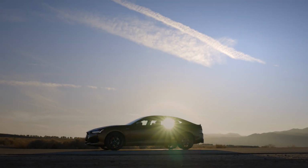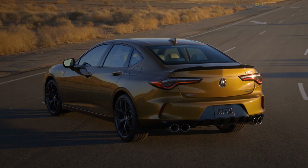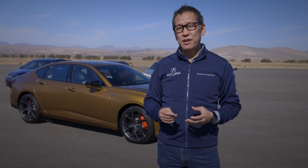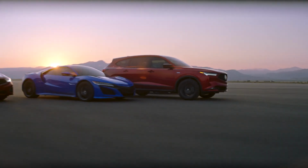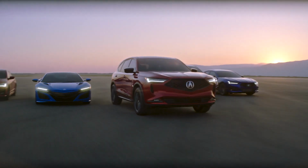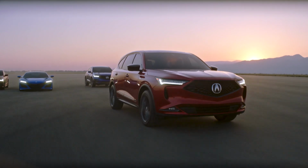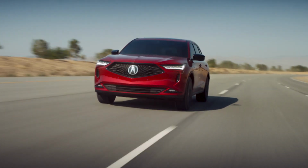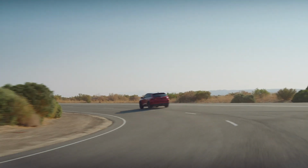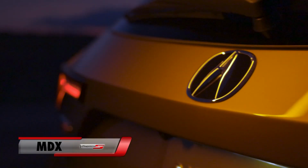So what's next for Type S? It's in our cars. Obviously, the next step is to bring them into our SUV. Which SUV? The best-selling three-row premium SUV of all time, the MDX. Could we build an SUV with three rows that would live up to the Type S promise? And once we realized that we could, there was no other way to go. It was the right thing to do. Being able to add a Type S to that just adds a whole new dimension to it.